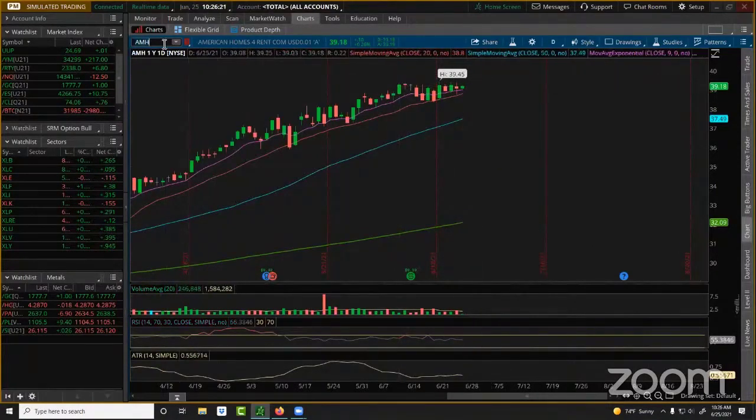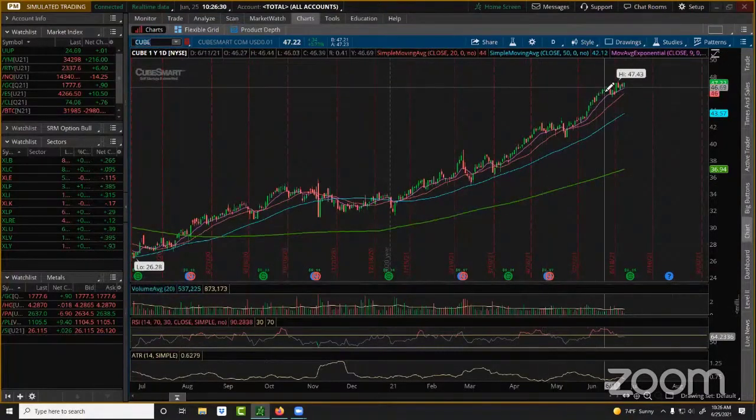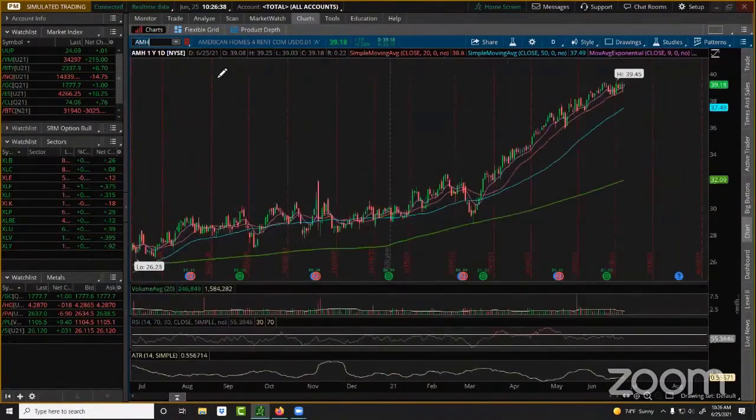The only other one I found in that space that I did want to have a little bit of a conversation about was CubeSmart, and a little bit of a similar type analysis: slowing momentum, consolidation, high base type breakout. But I like them both. I had them both down. AMH was probably the one I like a little bit more than Cube, but I did want to get everybody else's take on Cube.